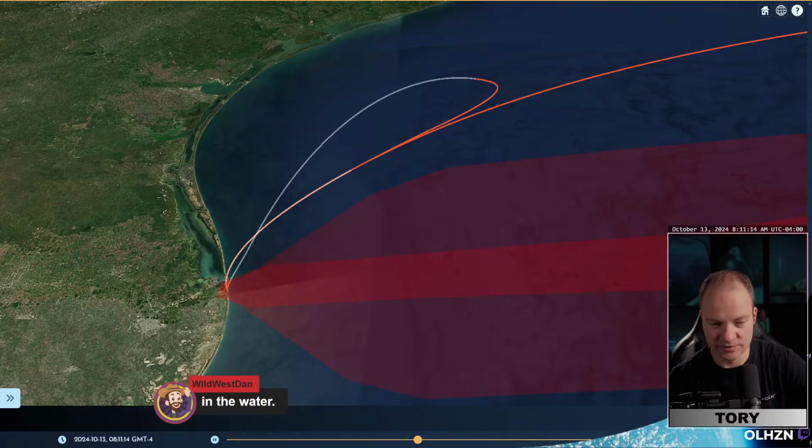Wild West Dan says, in the water. Yeah. In the water, I know.